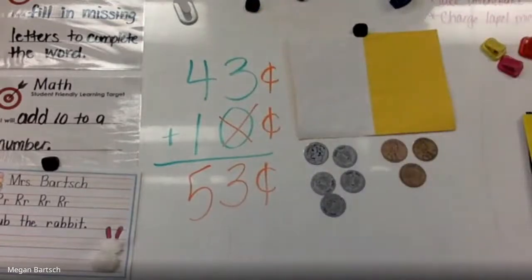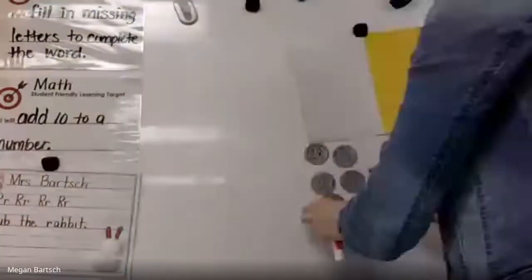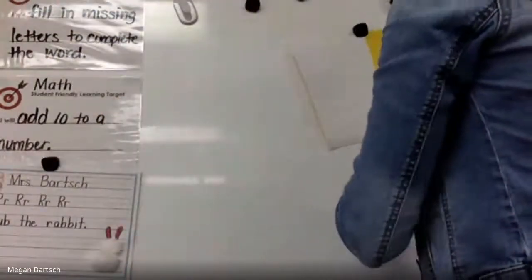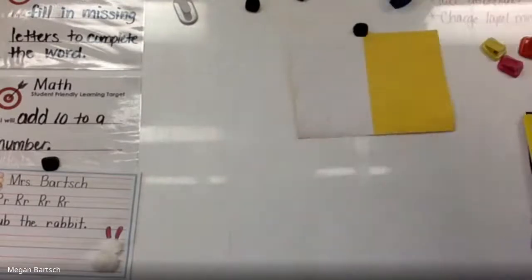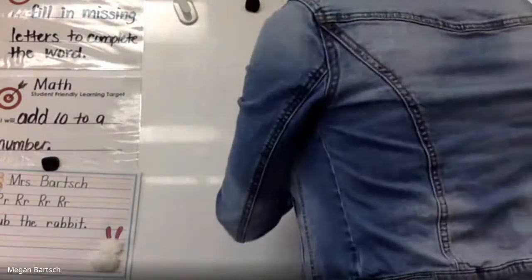Quietly go. We're going to do another one. Holy cow, Tamia's done already, hands folded. Nice job, Tamia. Chelsea's done already, hands folded. Those of you with baggies are being very careful, making sure your dimes stay with your dimes.